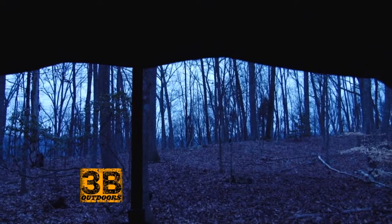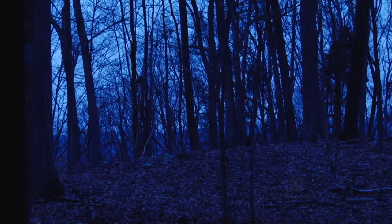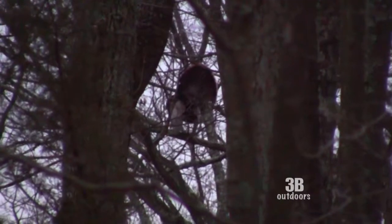We didn't expect the turkeys to be roosted right over top of us. You can hear them. But we snuck in here. We jumped a few birds, but we got some gobblers on the limb over here, and they're gobbling. And Memphis is stuck in here tight. We've got the new Creed bow with us today. We're going to try to take one with the bow. Right after daylight, I give them a few calls, a few tree yips.